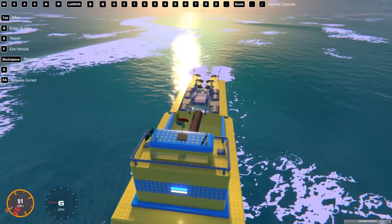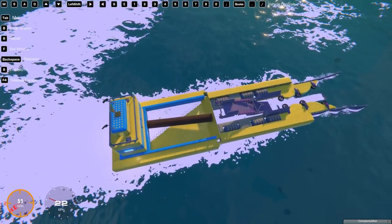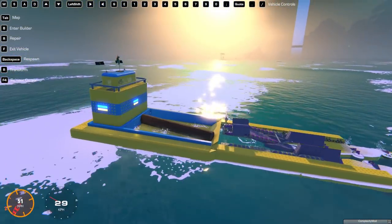I did not expect... I swear, every time I tested it, the logs weren't that long. I don't know where this long log came from, guys. That's a heckin' long log. We'll just need to try and get it to the side or something so we can dump another one. But basically, that's how this thing works.